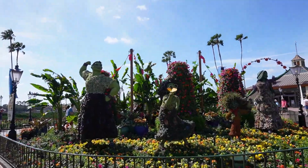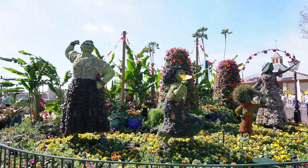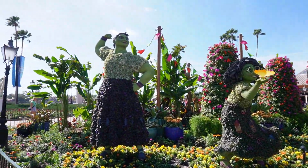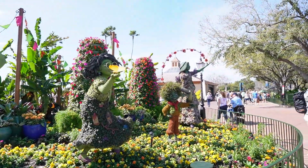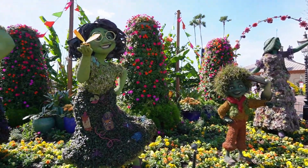Now we are really in the World Showcase, and some of the topiaries we can see are from Encanto. So these are the topiaries that were out front last year, but I love these ones. I think they're so fun. I love their little skirts, their dresses. Isabella is full of different succulents. So cool. I think these ones are really good topiaries.